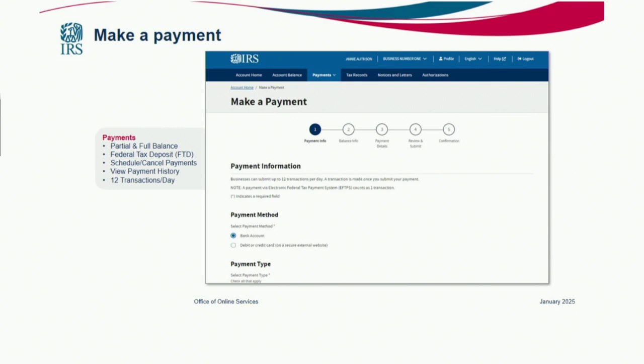Currently, users can make partial or full balance payments for various forms as well as federal tax deposits. Forms include but are not limited to Form 941, Employer's Quarterly Federal Tax Return, Form 1042, Annual Withholding Tax Return for U.S. Source Income of Foreign Persons, and Form 1120, the U.S. Corporation Income Tax Return. FTDs, or federal tax deposits, include Form 941, Withholding Taxes for Employees, and Form 940, these are taxes paid by the employer to provide for unemployment compensation to workers who have lost their jobs. Federal tax deposits made here qualify as an electronic payment in accordance with the rules for federal tax deposits.